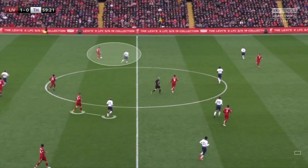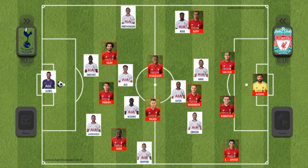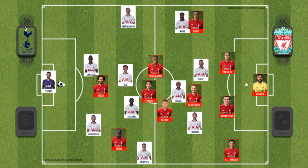Meanwhile, during defence, Tottenham switched to either a 4-4-2 or a 4-4-1-1, which allowed them to have pressure on the fullbacks and Henderson, which diminished Liverpool's build-up. To try and get a little bit more of a grip on the match, Liverpool then switched to a 4-2-3-1, with Salah as the sole striker and Wijnaldum on the right.